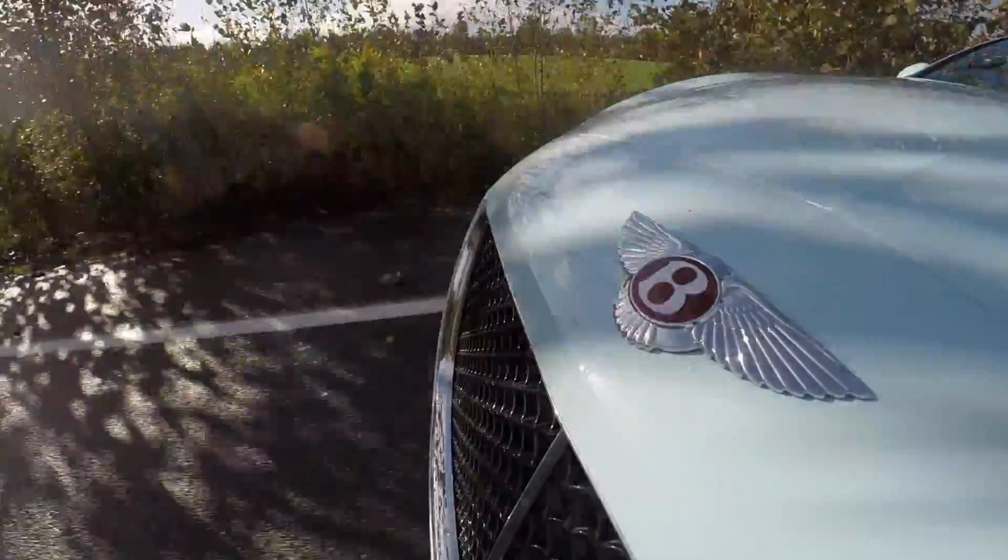If I was to use one word to describe the Continental GT, it would be effortless. It does everything just as though it were a second thought. What, you want to go 100 miles an hour? Done.